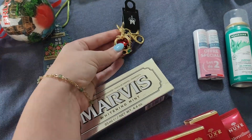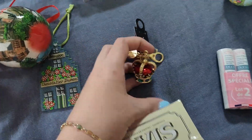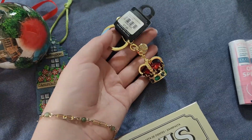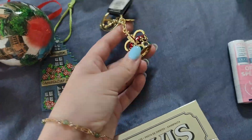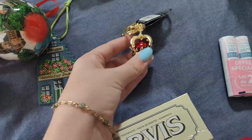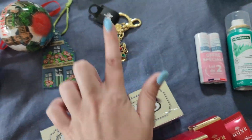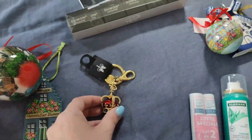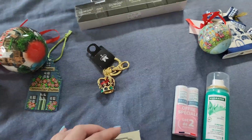I couldn't find one in London that I really liked. I do have one from the last trip, and this one is a keychain, obviously. I thought maybe I could just take off the keychain part and use it as an ornament instead. So that's probably what I'll end up doing. It's just a cute little crown because we actually did go into the palace this time. So loved that. I hated all of the Buckingham Palace ornaments though at the gift shop. So ended up just going with a cheap little keychain.